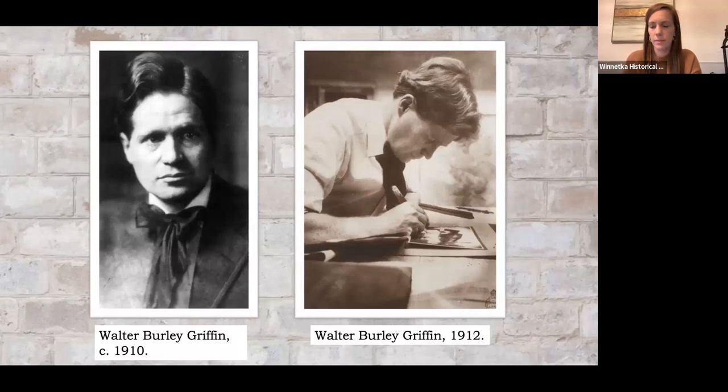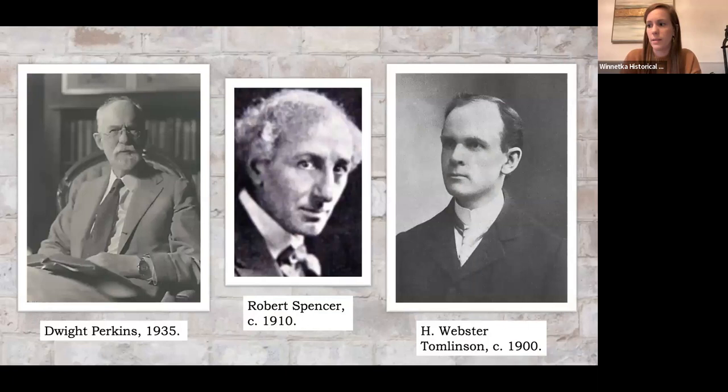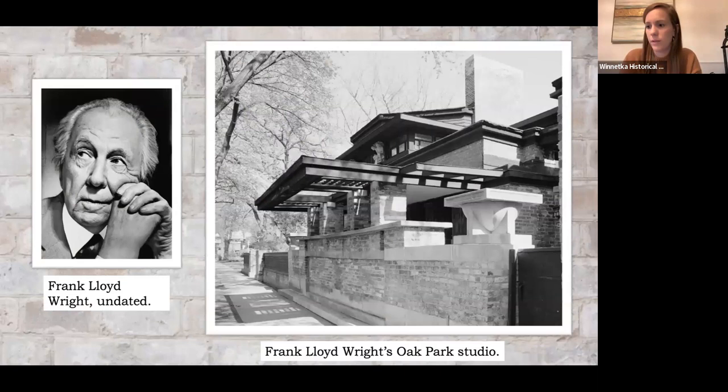After college, Griffin returned to Chicago and worked as a draftsman in the offices of Dwight Perkins, Robert Spencer, and H. Webster Tomlinson, who were three of Chicago's budding prairie school architects. In 1901, Griffin received his architect's license and began working in Frank Lloyd Wright's famous Oak Park studio. While working for Wright, Griffin honed his craft, and in 1906, he established his own architectural practice.